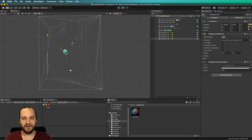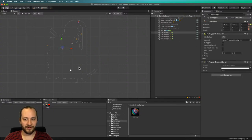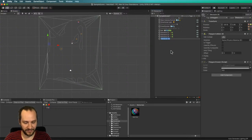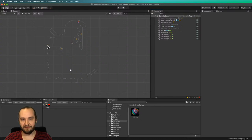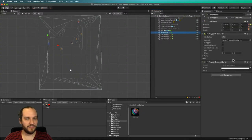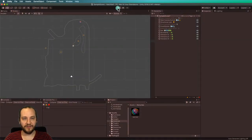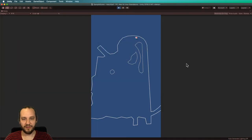So right now you can see my polygon drawer doesn't draw the second one. This is called obstacle. I'm actually going to rename this into boundaries, so that it's really the boundaries of the level. And it's, well, it's over there, the pivot. It really doesn't matter a lot, so that's good. These boundaries I'm going to give a little bit of a different color, I guess. And now we see that if I run this, the ball will not get out of there, hopefully. And it will still run in there, and then once it's put down there, it's right out of the view.